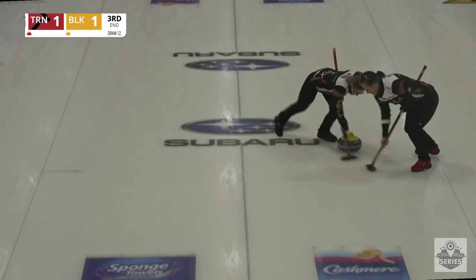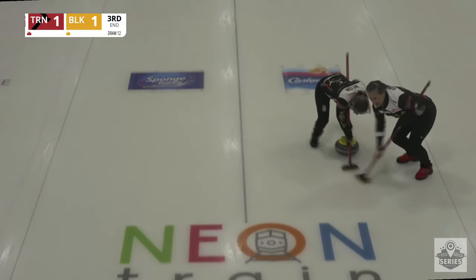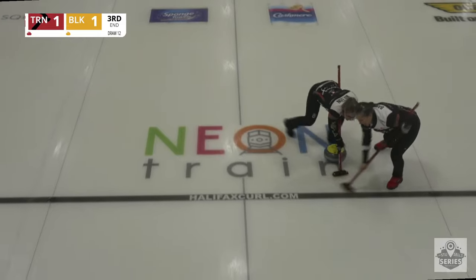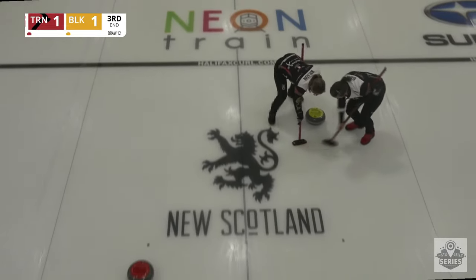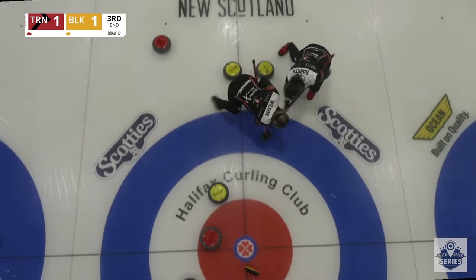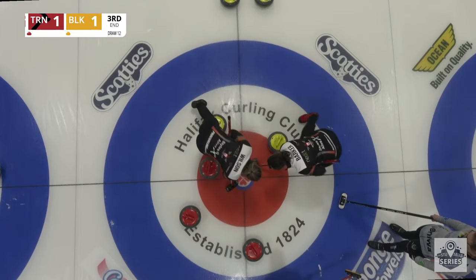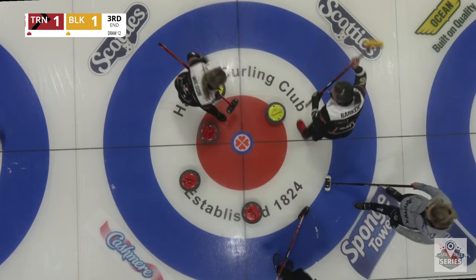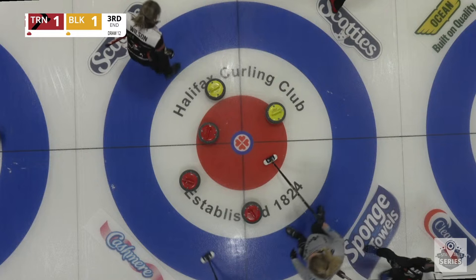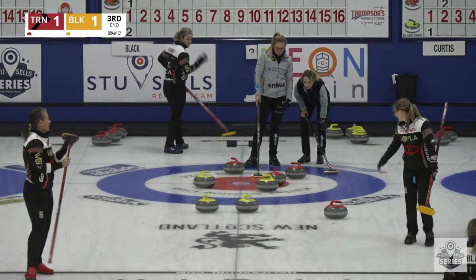Chin's on this. Hard! There's a good line. Yeah, she's not going to flirt with that guard. Hard! You don't want to be deep, though. Hard! This hard! Looks really good. Keep going! Oh, well swept. Yeah, that was well swept. Didn't get shot, but still a great shot.